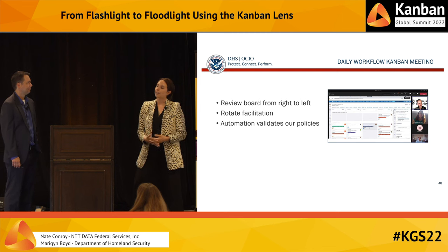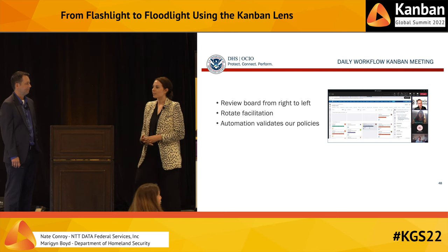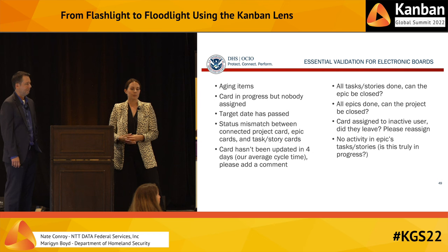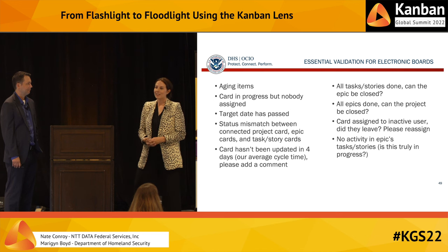So we have a daily Kanban meeting. This energizes and aligns our team every day. Everyone takes a turn sharing their screen. Everyone takes a turn facilitating. We review the board, and we check from right to left, looking for blockers and aging items. We've also built some automations into our board to validate that everyone's following policies. All of our validations come up here on the screen. There are so many things to check. Unlike a physical board, virtual boards are easy to minimize, to not update, to avoid clicking. The validations just help us to follow our own policies, so it really helps with the mental load.